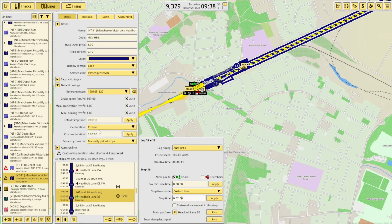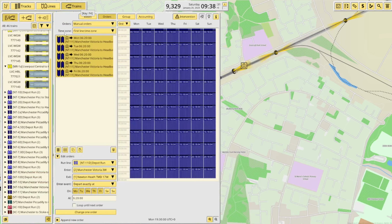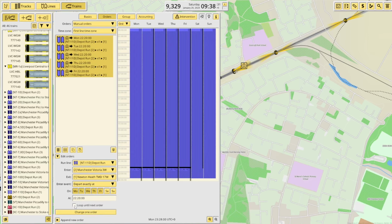Line duration. Duration 2 hours, apply. Cool. Then I might just pick then. Filter period. Custom duration 2 hours. Cool. Right. And then trains there. So then the last one of these will be 22:20 for the depot run. Loop.